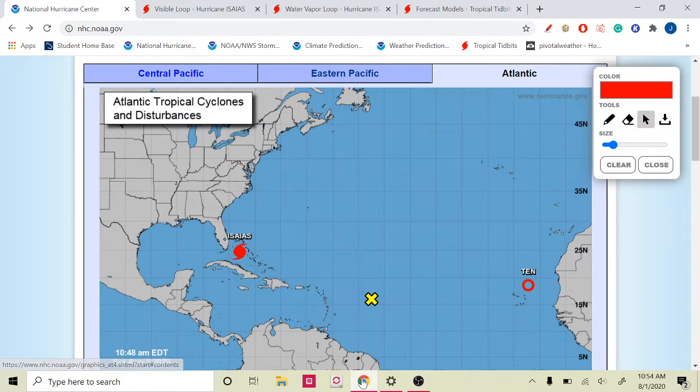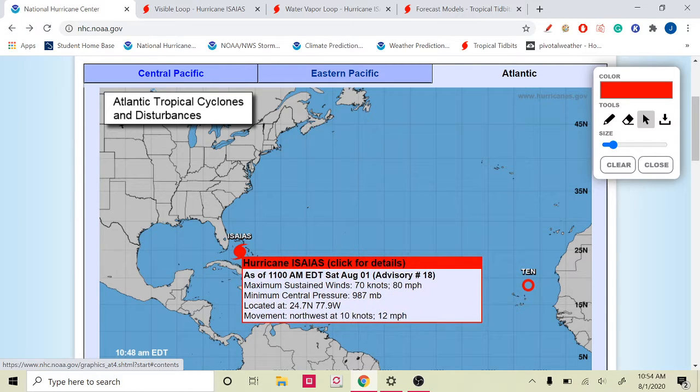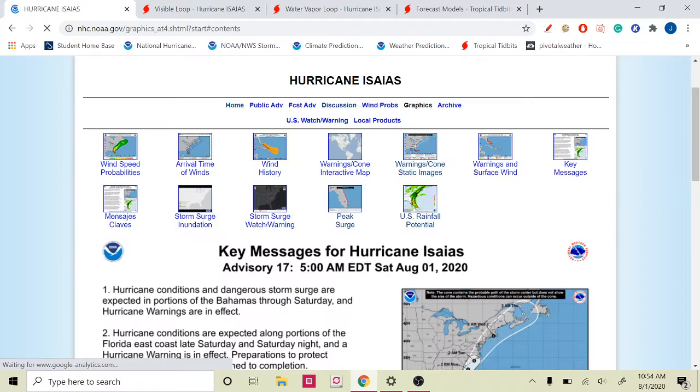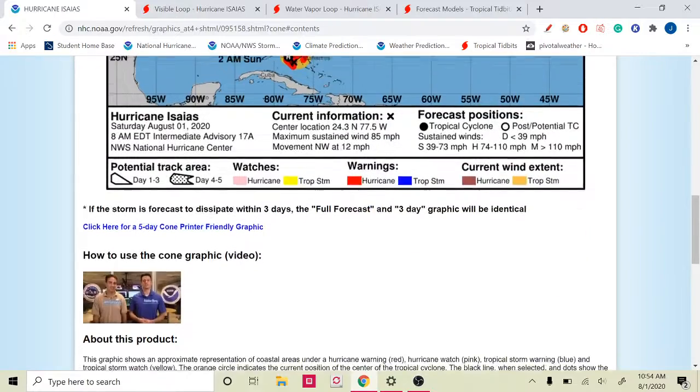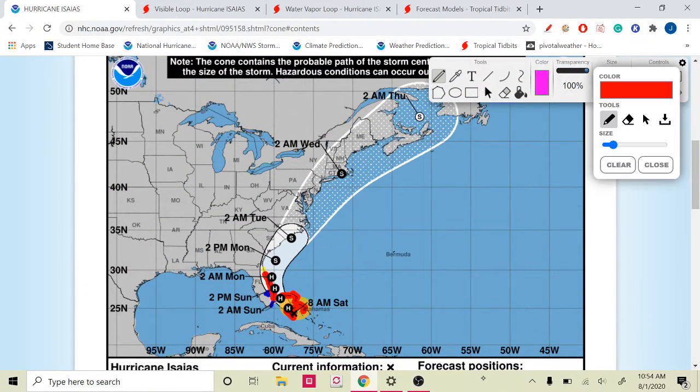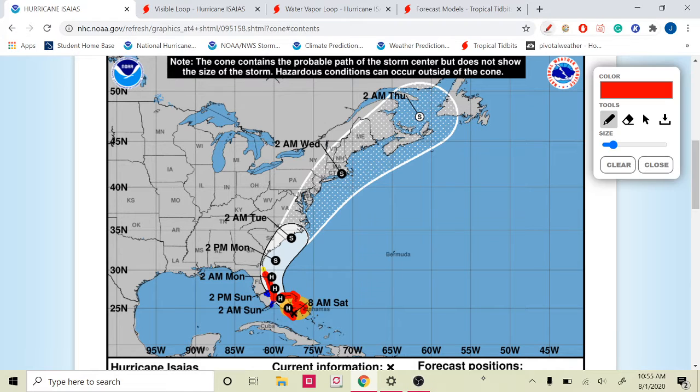But Isaias is now, as of 11 a.m., an 80 mile per hour storm with a pressure of 987 millibars, moving to the northwest at 12 miles per hour. This cone hasn't been updated yet for the 11 a.m., but I don't think there's going to be major changes to it. There's a chance that this still makes landfall in Florida, which we won't know until later today or even tonight.